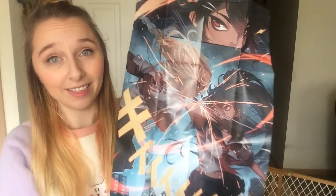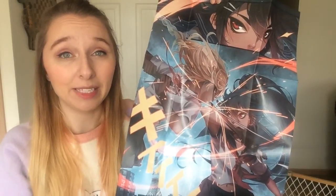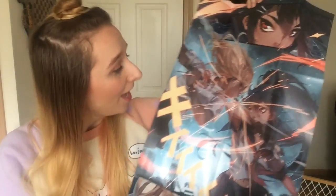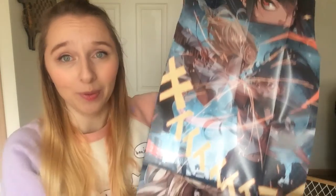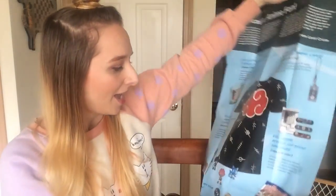looks like this. Obviously, I have not hung it up. I honestly don't have any space for posters right now, but it's really, really cool. I thought it's like a comic book strip. And the back has the list.